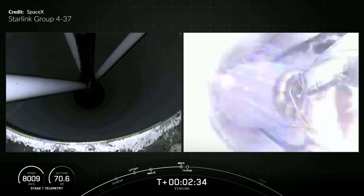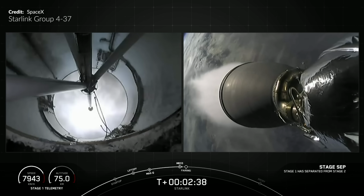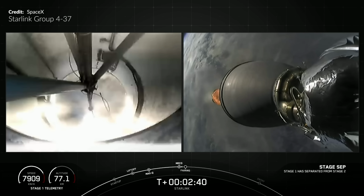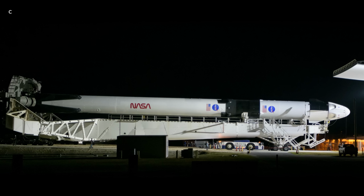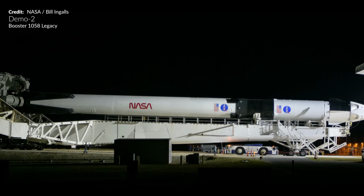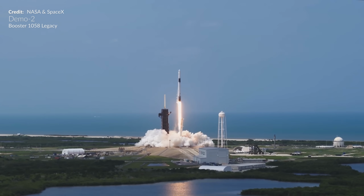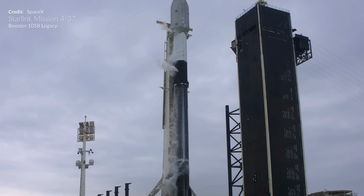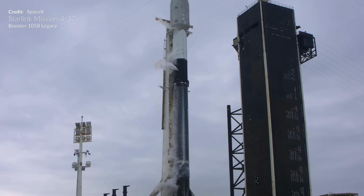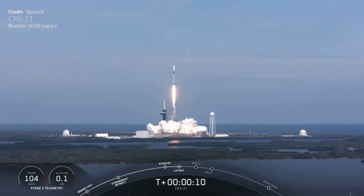Anyway, with main engine cutoff and stage separation, it was time for the record-breaking landing. Yep, this was the 15th flight and landing of booster 1058, the booster with the NASA worm logo that first launched the Crew Dragon Demo 2 mission with Bob and Doug. That seems like a long time ago now, doesn't it? The logo here is pretty much completely hidden somewhere under the now very black coating. Quite the service life this one has had, helping to deploy over 700 various spacecraft.